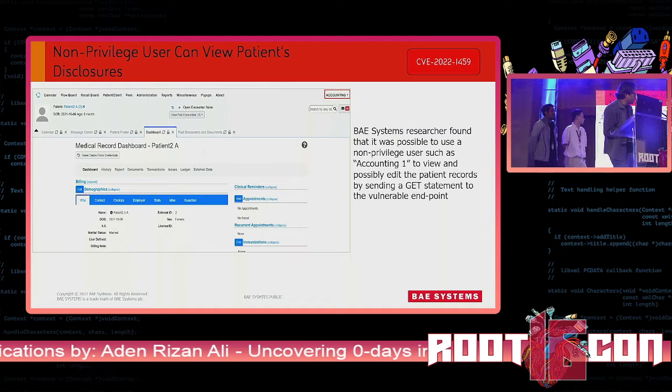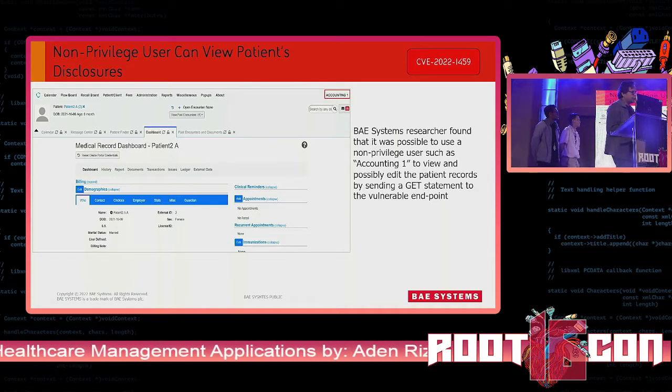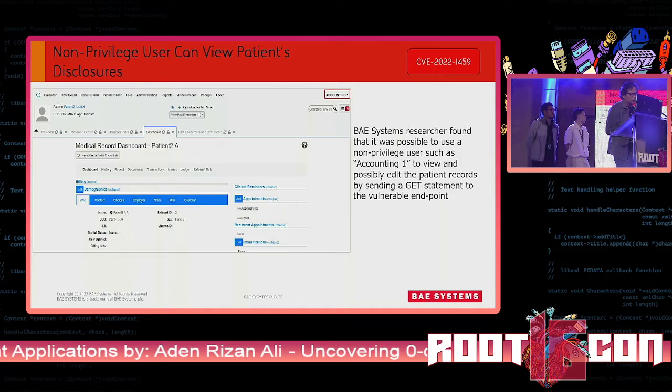Now, what happened is when we log in as an accountant user, by right, the accountant user should only be able to view non-medical records such as billing information. However, what we found by tampering with the parameter that I showed you in the previous slide, we were able to view patient medical records. So this shows that there's a failure in the authorization check in that particular web page, or the endpoint in particular.